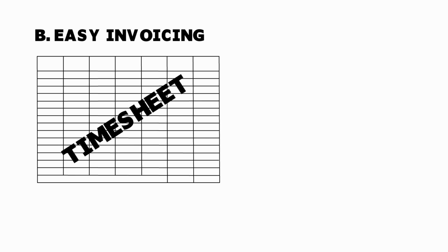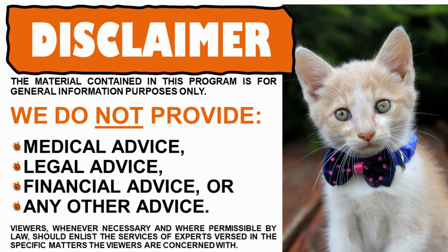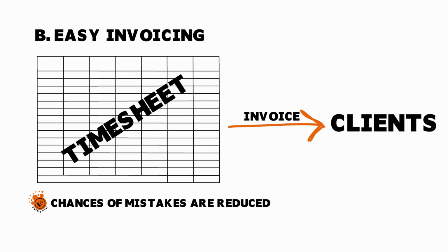Why? If you can easily invoice the clients, the chances of loss, the chances of waste, the chances of mistakes are reduced. And I can tell you that large projects, or even smaller ones, by the way, give rise to a lot of errors, especially if you don't have the right tools. You might be working for free, or your team might be working for free. So the invoice integration feature allows you to turn timesheets into invoices and send them straight to clients.